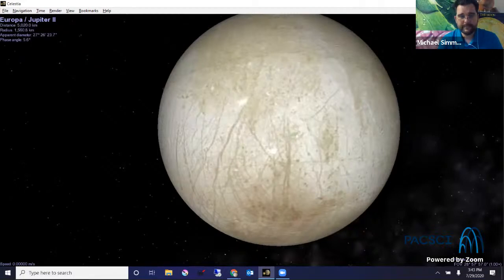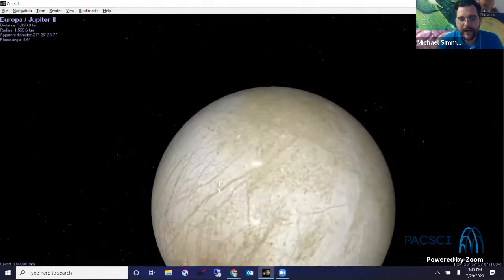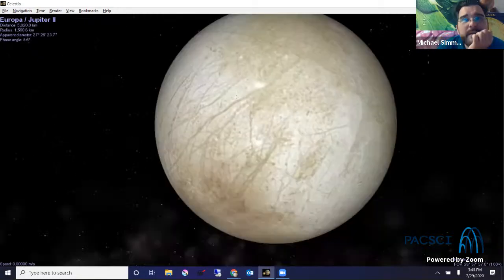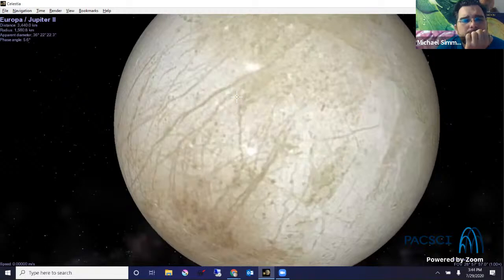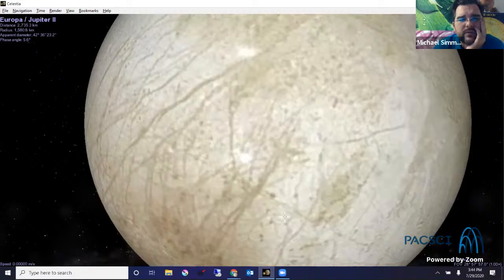Whoops. Let's move you right back up. I can't believe we almost lost Europa. We almost flew our spacecraft way too high. One thing I'm noticing, maybe you're noticing this too. Do you see these long stripes? I wonder what those might be.